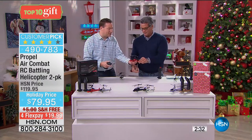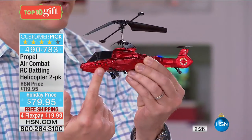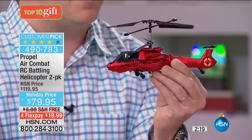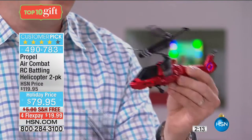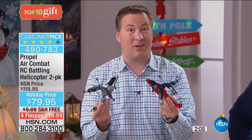You can shoot with the laser. It does have lasers on the front, so that's how they battle one another. It has LED lights, so it lets you know how many strikes you get. You get three lives, and then your helicopter goes crashing to the ground. You also get a blue and red LED light on the backside. Try flying it at night too. It's really cool when you have the lights off. Like we showed you earlier, when it crashes down to the ground, it's made out of reinforced plastic. There are helicopters and other flying devices out there that are made out of foam.